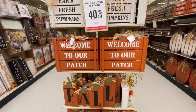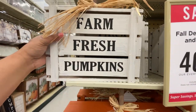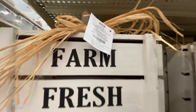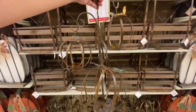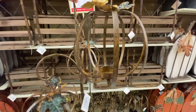There's that 40% off sign. That sign is everywhere, of course. These we've seen in the past several years, $21.99. They have it in this white and then the orange as well. Now this one is $17. I'm not sure why these two, well, actually the orange one is a little bit bigger. I was going to say why they're different price points, but one is a little bit larger than the other.